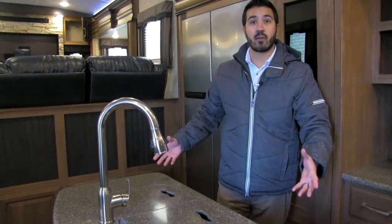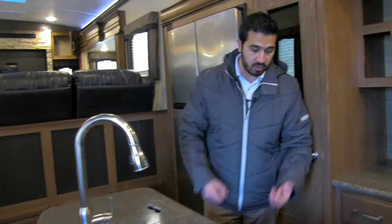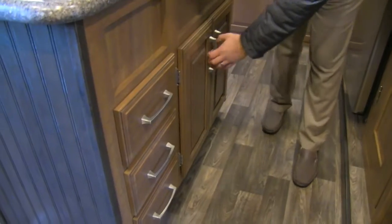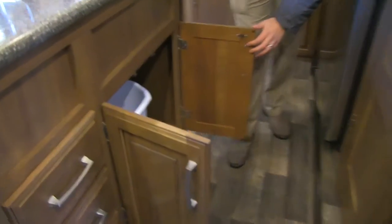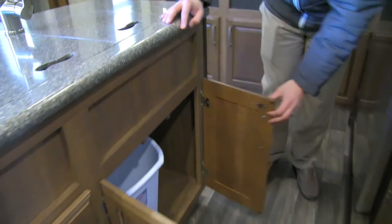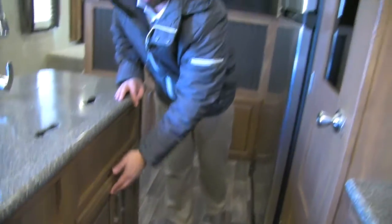Now, whenever you have countertop space, you're going to get extra storage underneath as well. So if we take a look on this side, you do get 3 additional full extension ball bearing drawers, and then you are going to have additional storage underneath. As you can see, they do include a trash can for you. That way you don't have to worry about where to put it.